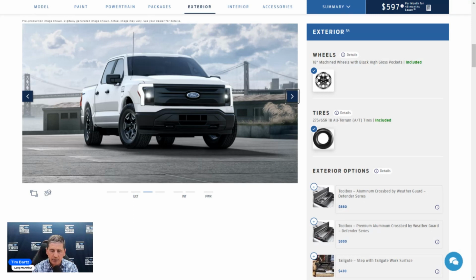So all the capabilities in there. This year, we do not get a cargo net. Just point that out. You might want to add that as an option, or get it through Ford Accessories if you want that. The front grille up here is going to be carbon black like it was last year, so that's no change there. The bumpers are going to also be black up here too. You're going to see that black down there.